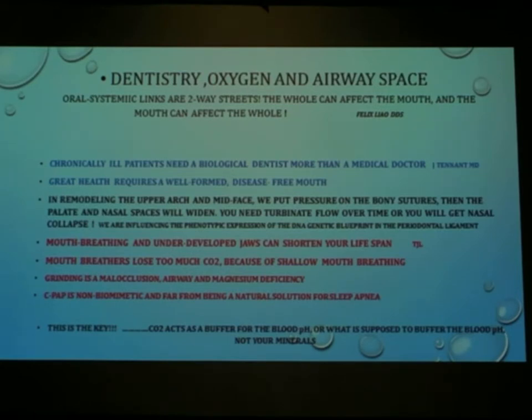So this first top statement comes from Jerry Tennant. He says, a chronically ill patient needs a biological dentist more than they need a medical doctor. And I never would have believed that until I started looking at people that have all these symptoms and all these different problems going on in their mouth. Because your mouth can become septic. Great health requires a well-formed, disease-free mouth. End of story.